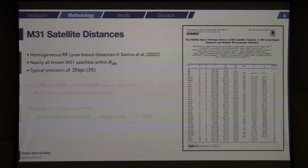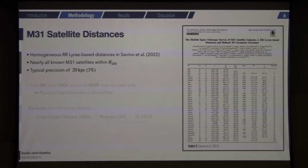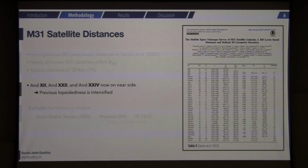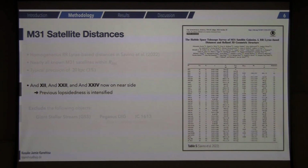Now, this work was mainly motivated by the recent release of homogeneous RR Lyrae-based distances in Savino et al. 2022, which covers nearly all of the known M31 satellites within its CDM halo's virial volume to a distance precision of around 3%. Interestingly, some satellites previously on the far side of M31 now are thought to face towards the Milky Way, intensifying the existing asymmetry.